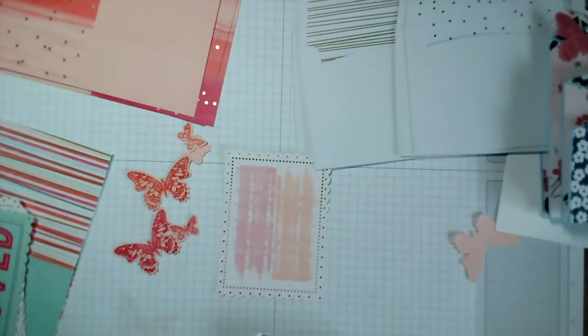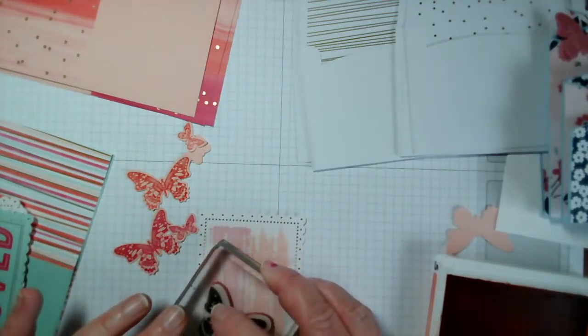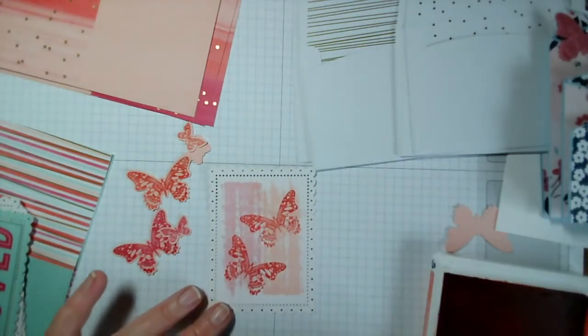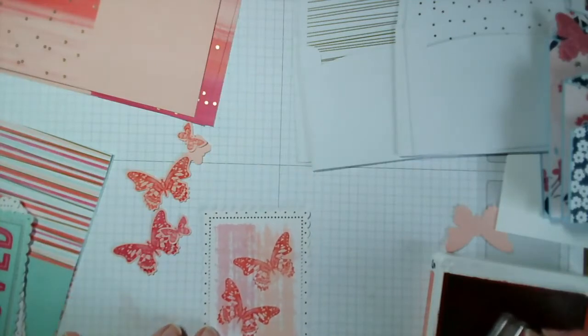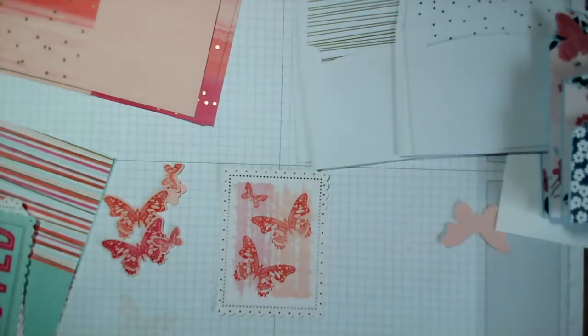Yep. My petal pink is definitely in need of replenishment, so let us do Calypso Coral. Best laid plans and all that. One, 2, and then I'm just going to put the little one at the top. Like so. Quite like that as it is. I don't think I want to cover it up with those butterflies.